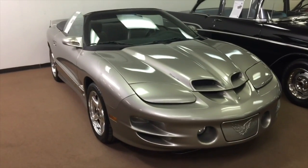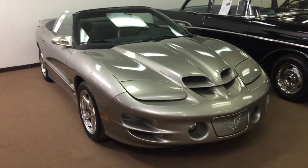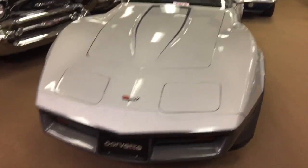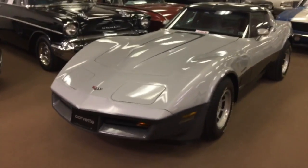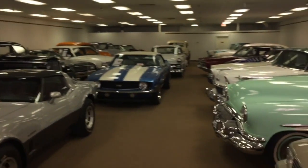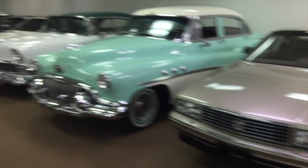I'm not getting anything for this, guys. All I'm doing is just showing you a lot of love about cars. And when I do make money on things, I'll always tell you. I'm not going to deceive you in any way, nor will I misrepresent anything to sell something. You're always going to see it straight from MustangMedic.